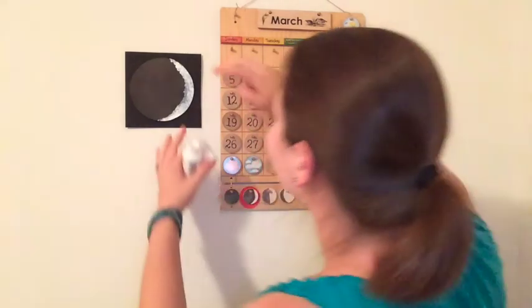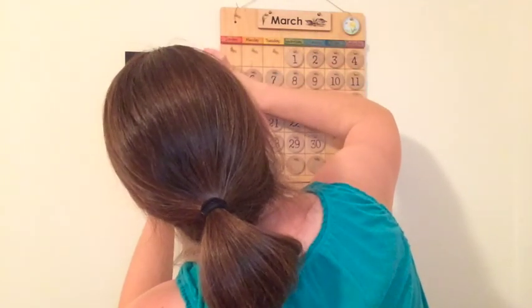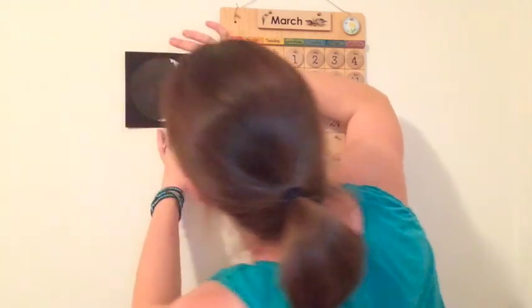Finger paint. That's right, Coral. Mama's using her finger to paint the moon.